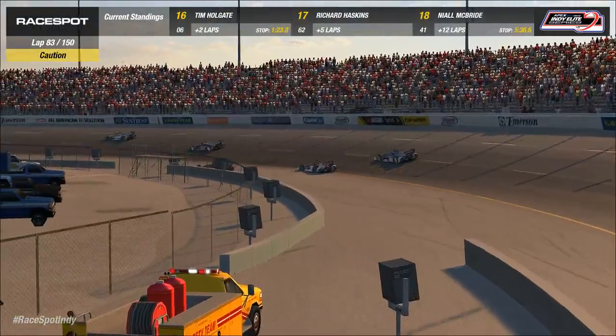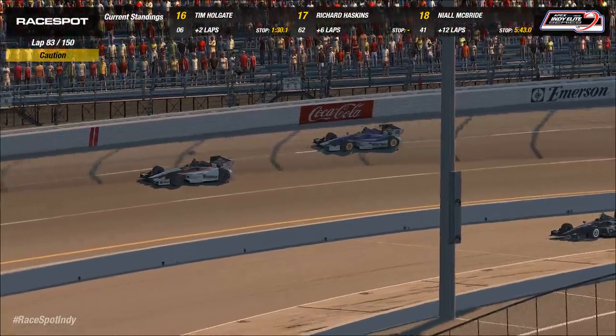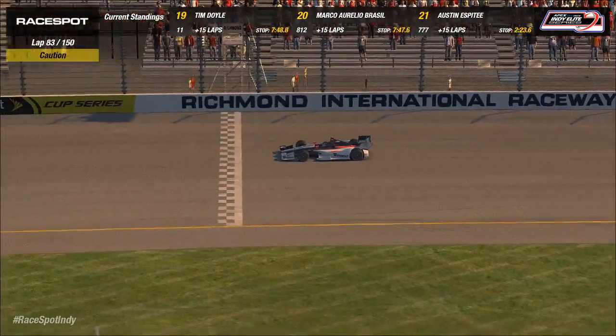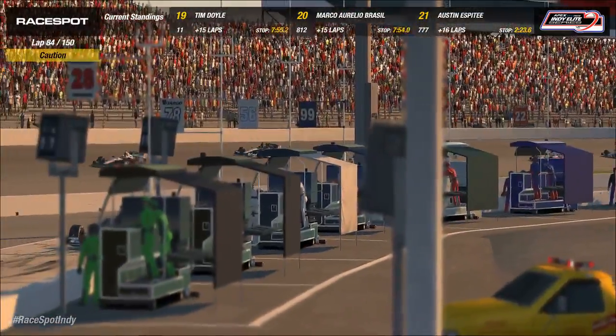Unless he's going to get, I think he's going to get a black flag for pitting too early. Oh, did he? Yeah, he must have pitted while the pits were closed. There's a number 82 machine on pit road as well. So a lot for us to try and figure out here on RaceSpotTV and on iRacing Live. What is happening here?